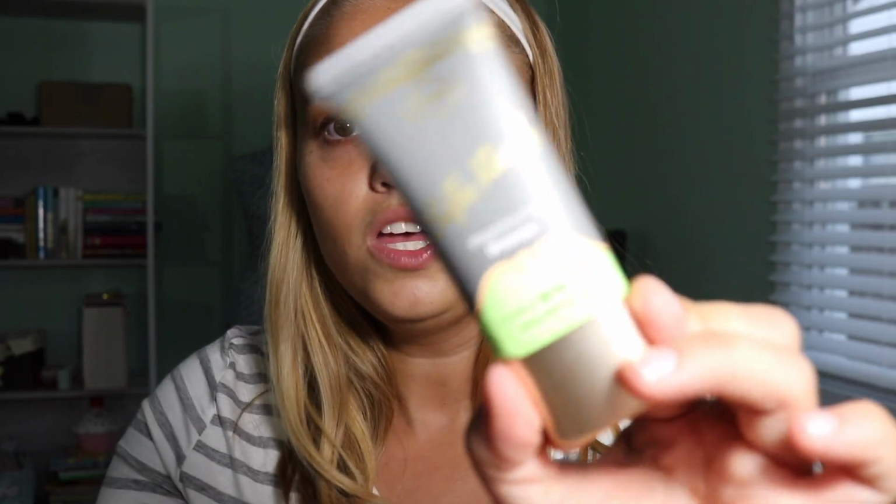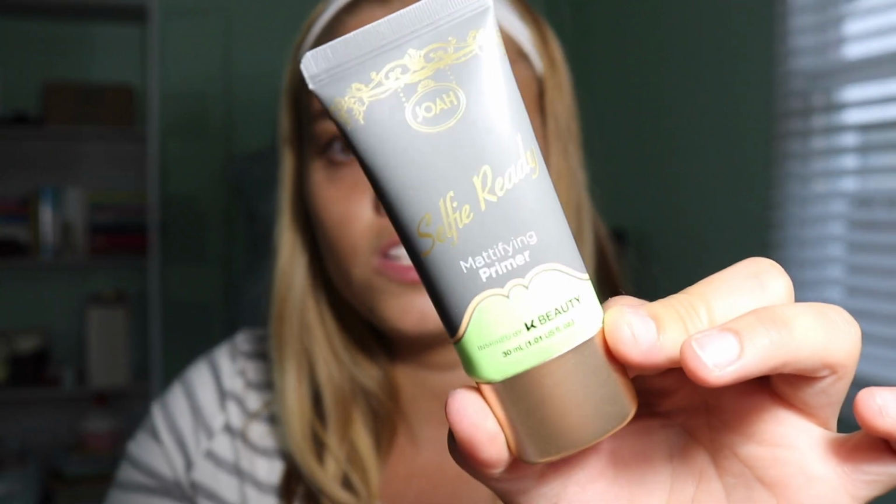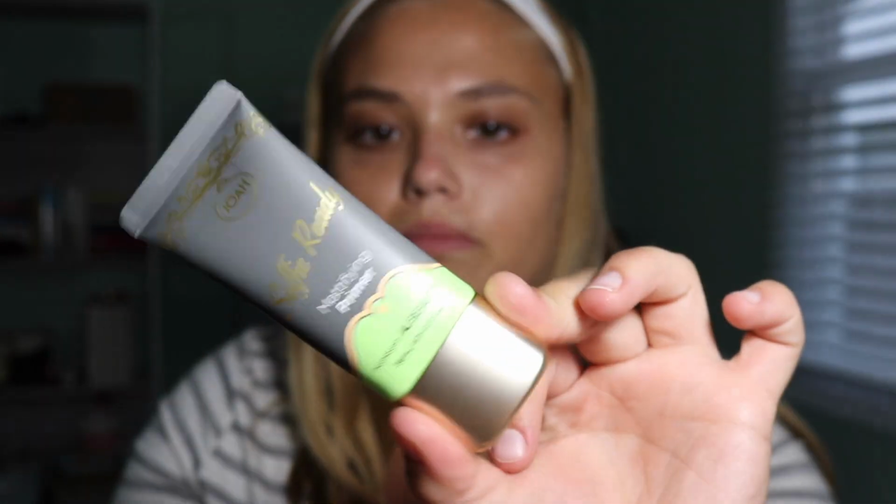So I'm gonna take off this plastic. So this is the packaging. It is a matte gray packaging with the label on it. It has like some mint green hues, or lime green, I guess. And it looks like it's just a squeezy tube. It does have a very good secure, clean labeling and packaging, I mean.